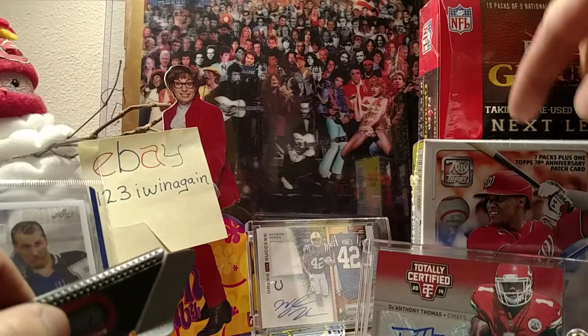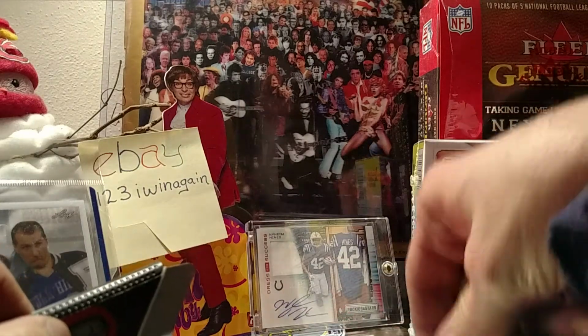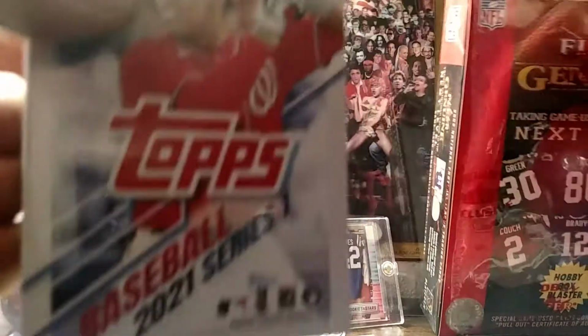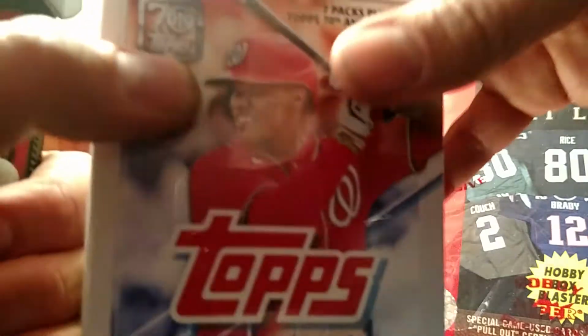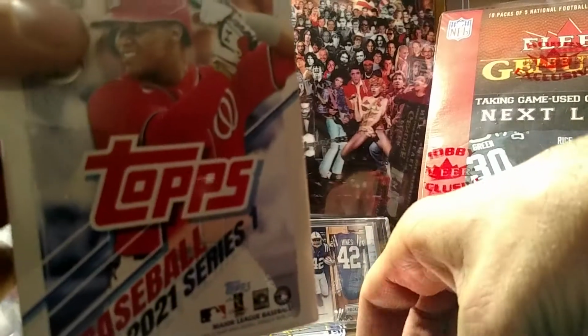Got this 2021 blaster that we can get into. Try and give you guys some eye candy. Not really sure that works, but we're not going to worry about that. We're going to kind of look at these cards.